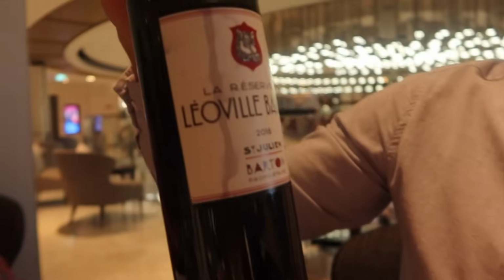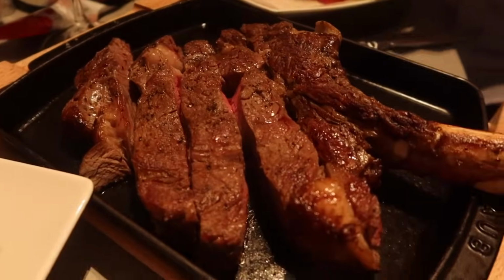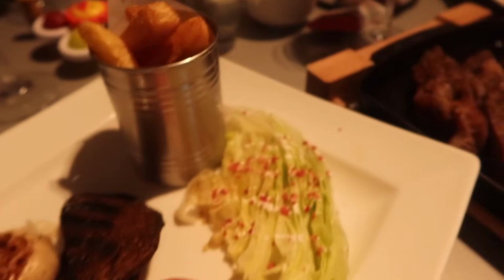We love sharing steak. A very, very nice bottle of wine. So when I was in the Bordeaux region, right, this is our sharing steak, and it comes with chips, lettuce wedge, tomato, mushrooms, garlic. That is the end of our day in Antigua.